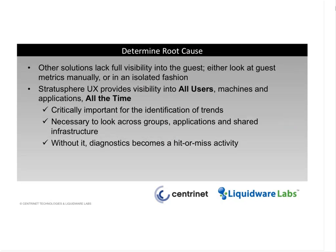Again, it's relatively easy with any monitoring tool to identify when you see a spike in storage, a spike in a host, or latencies due to maybe a DNS or an Active Directory infrastructure that's not optimally performing. But are you truly looking at this infrastructure in a way that allows you to get down to the root cause?